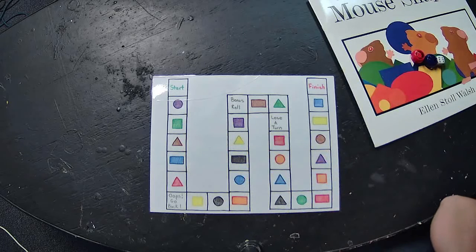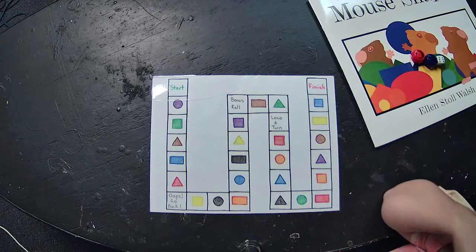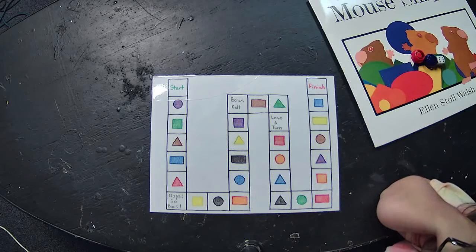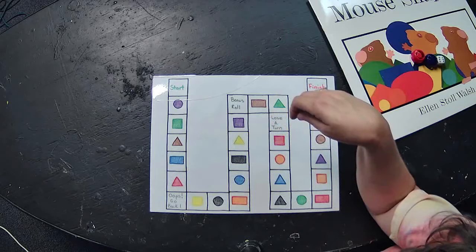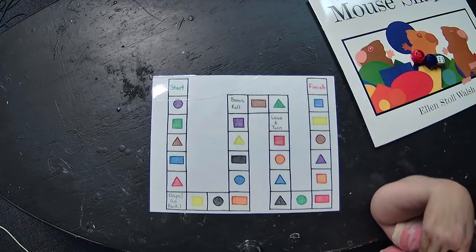You use whatever shapes you want to use. You draw them onto your game board and then you color them. I traced them with my magic marker first, and then I colored inside of them with my crayons.